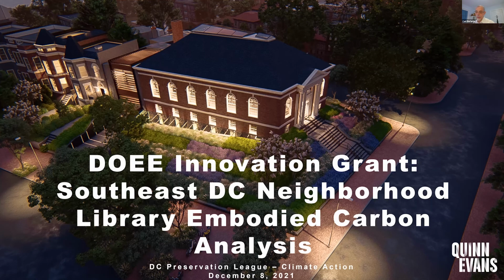And we have here from Quinn Evans Architects, Julia Seipel, AIA, who's going to present this project. It's located at 7th Street Northeast at D, just off of Pennsylvania Avenue Southeast, sorry. It is obviously a designated historic building. It's a Carnegie Library. It's a restoration and modernization of the historic building, plus an addition to the historic library.